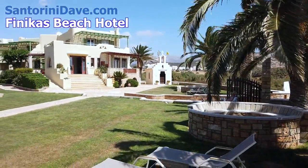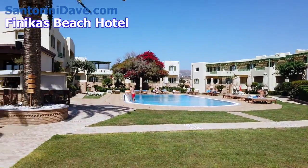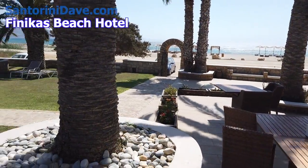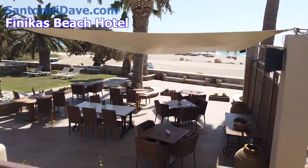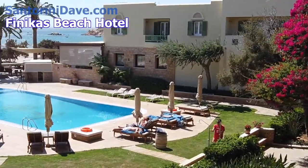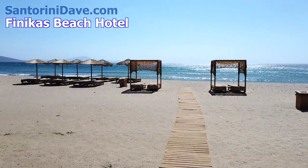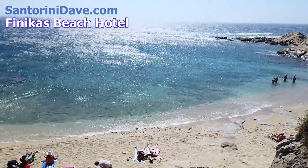Finikas Beach Hotel is a remote, family-friendly, and waterfront hotel on Agali Beach. The hotel's upscale taverna features ingredients grown on site, along with homemade cheese and pastries and fresh-caught seafood. The hotel's generous suites all have private balconies or patios with sea views. Finikas is located on the pristine beach of Agali Bay between Aliko Cedar Forest and Pirgaki Beach. Hawaii Beach is a short walk away.